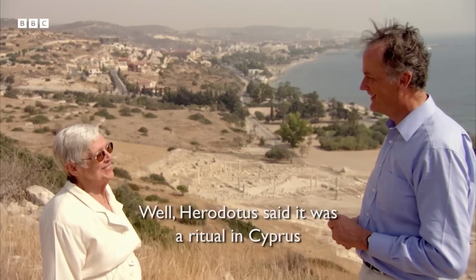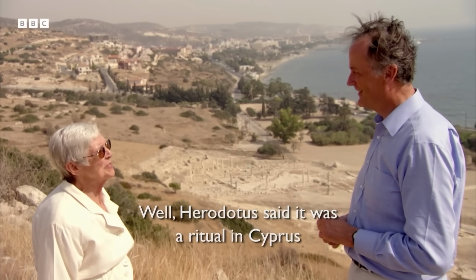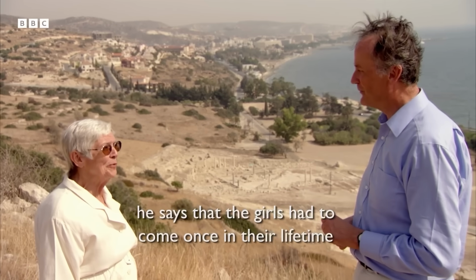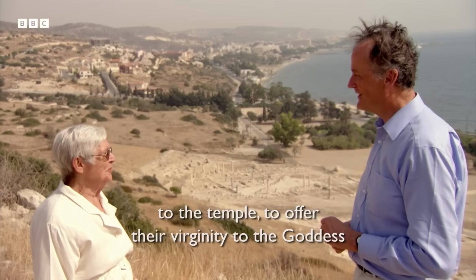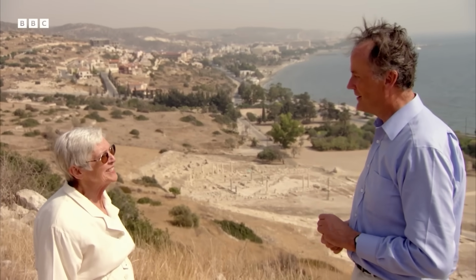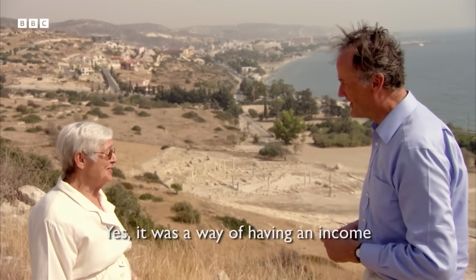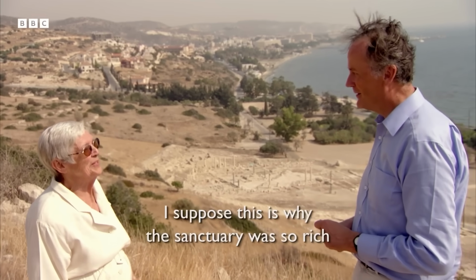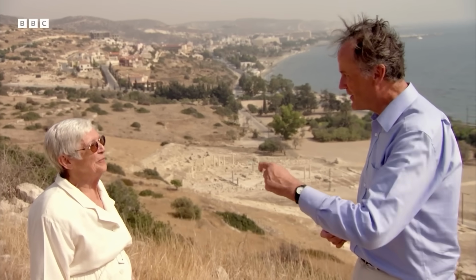But Jacqueline, there are said to have been prostitutes here serving the cult of the goddess, at least by Christian sources. Do you believe that? Well, Herodotus said it was a ritual in Cyprus. He says that girls had to come once in their lifetime to the temple to offer their virginity to the goddess. And then they kept the money as their dowry, yes, is that right? It was a way of having an income. I suppose this is why the sanctuary were so rich. And nowadays their fathers build them a house.